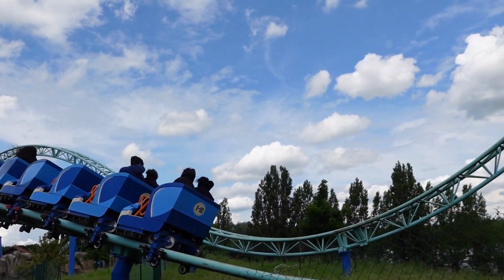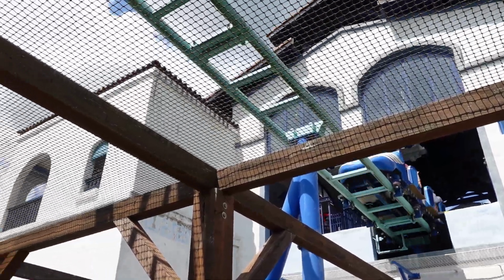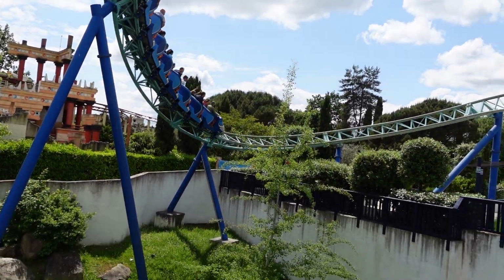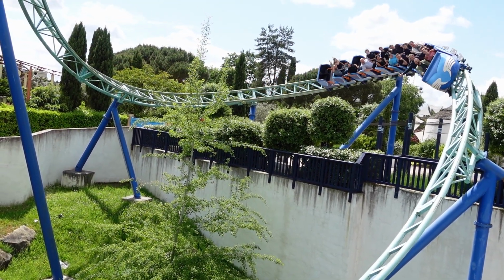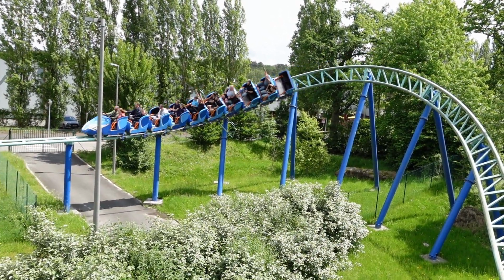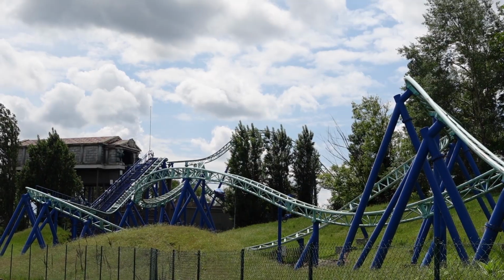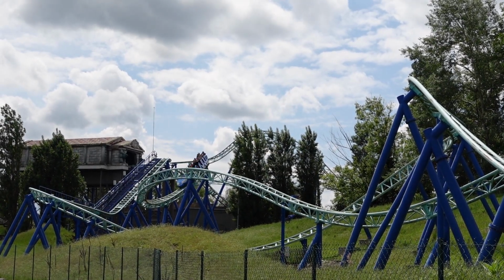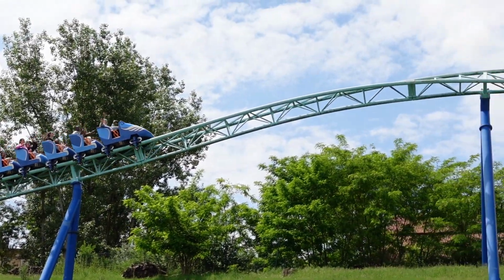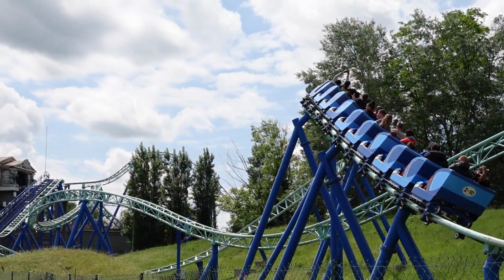Each train holds 20 riders, as there are 10 rows of 2. Assuming a train is dispatched every minute, and it usually is, this ride is capable of 1,200 riders per hour, which is an impressive figure. This coaster still generates sizable waits though. Parc Asterix draws high crowds, and this is the park's premier family coaster. The wait is often 30 minutes minimum, and do not be surprised if it hits the hour mark, especially if you're visiting from summer onwards.